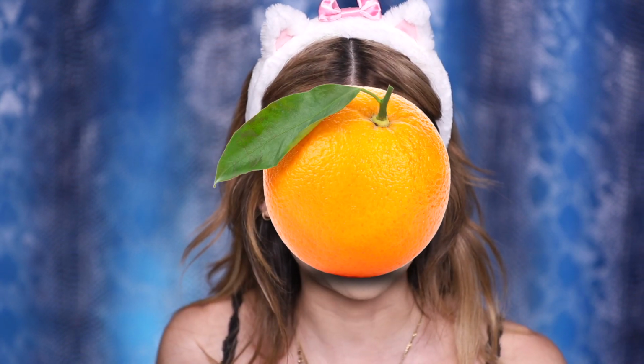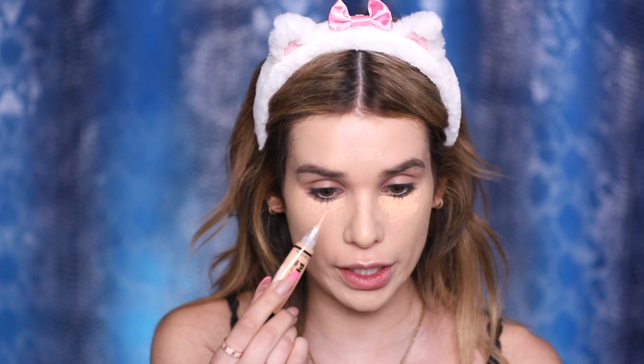Why is it orange on my face right now? Definitely looks more like a color corrector than a concealer. So I would probably go for a little bit more of a yellow undertone, because I would use this more so as a color corrector. It's actually like a peach tone, perfect for color correcting those dark circles under there, but not so great for brightening. Bad shade.